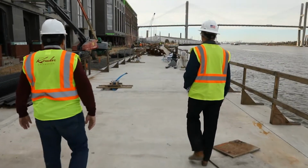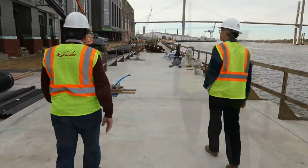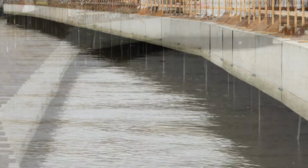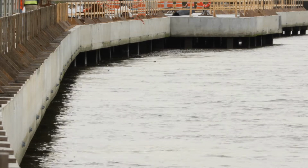Beautiful, beautiful. So it's nice to be out on the finished Riverwalk. Structurally, we're done here, doing the pavers, the cosmetic work, handrail, the bollards. But as far as the marine contractor and the reinforcement of the bulkhead, that is complete and behind us now.